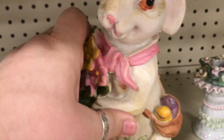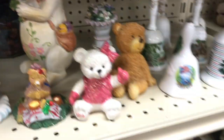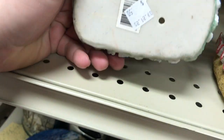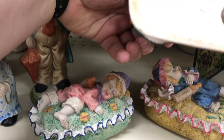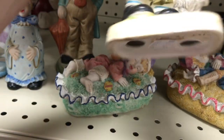They had a lot of cute smalls. Some with damage. That guy had like an eye infection or something. No clowns, please. No clowns. I don't know what these were. They weren't that old. Resin little babies sleeping on mounds of dirt. I don't know. That looked like it wanted to be a Hummel, but it wasn't.